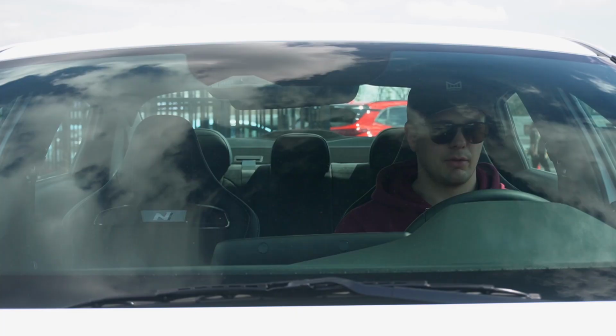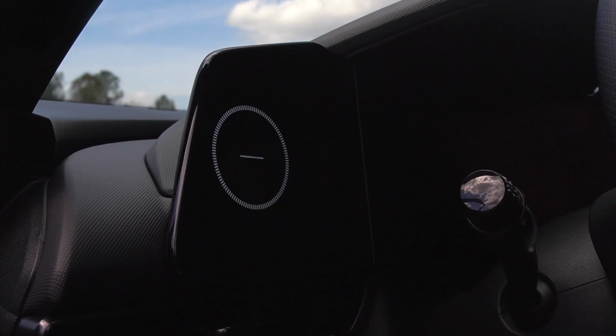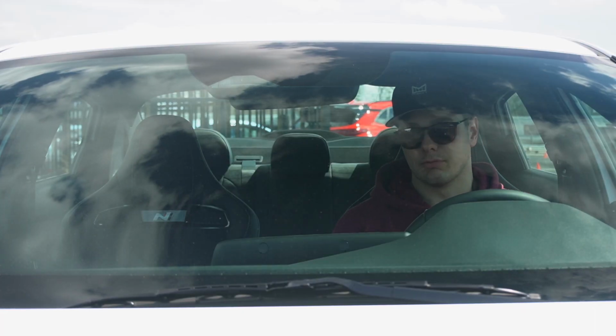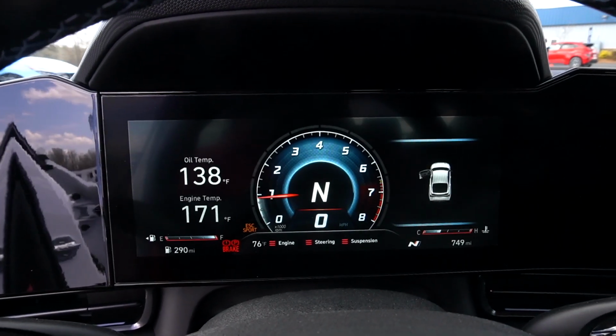From a design perspective, the only weird thing I think is this little area to the left of your gauge cluster with this circle and the line through it. I'm not really sure what that is. I actually asked during the conference and they said it was an aesthetic choice. So like it or don't, but it's here. But then speaking of that, of course, right next to it is your actual instrument cluster, your gauge cluster.